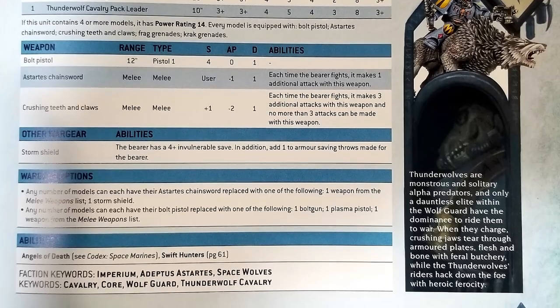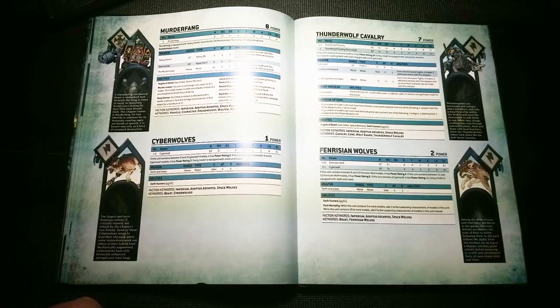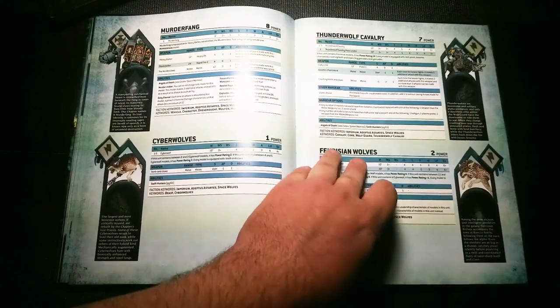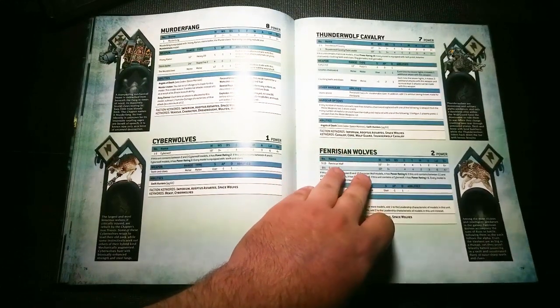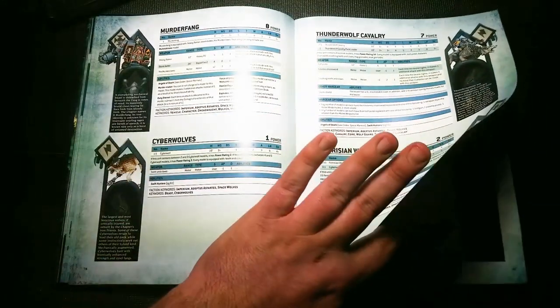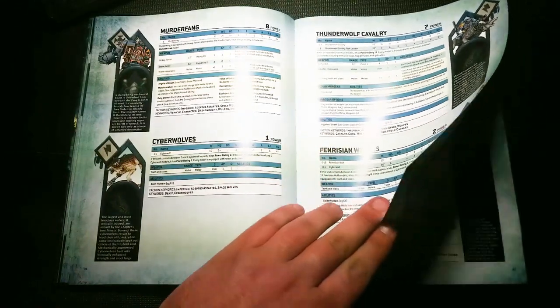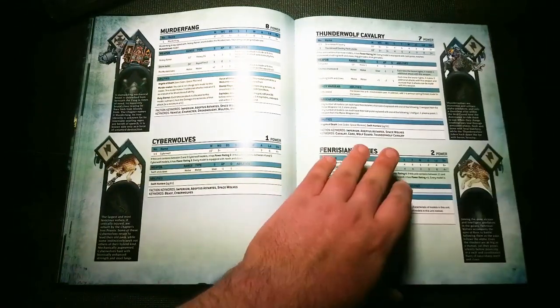Throwing on storm shields and a plethora of weapons. I mean, you have several different options. You can keep them cheap, but I prefer thunder hammers on half the squad and then maybe axes or swords on the other half, but they're going to be really, really strong, guys. They're 4 wounds now. They're not 3 wounds anymore. So the advance and charge is going to be big, especially with the stratagems.